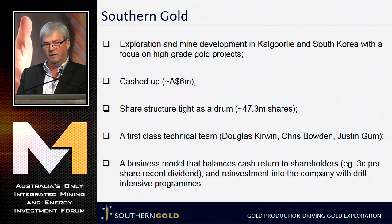We're cashed up. We have a very tight capital structure, only 47 million shares on issue. And we have a first-class technical team in the group. That's very important for those of you who are investing at this end of the business, because at the end of the day, these guys drive the success technically, and they're the ones that make discoveries. A few names there: Douglas Kerwin, Chris Bowden and Justin Gum. Douglas Kerwin is exploration manager for Ivanhoe Mines, has found many, many deposits all around the world, perhaps one of the more successful explorationists, and a first-class geologist, and that's no exaggeration.